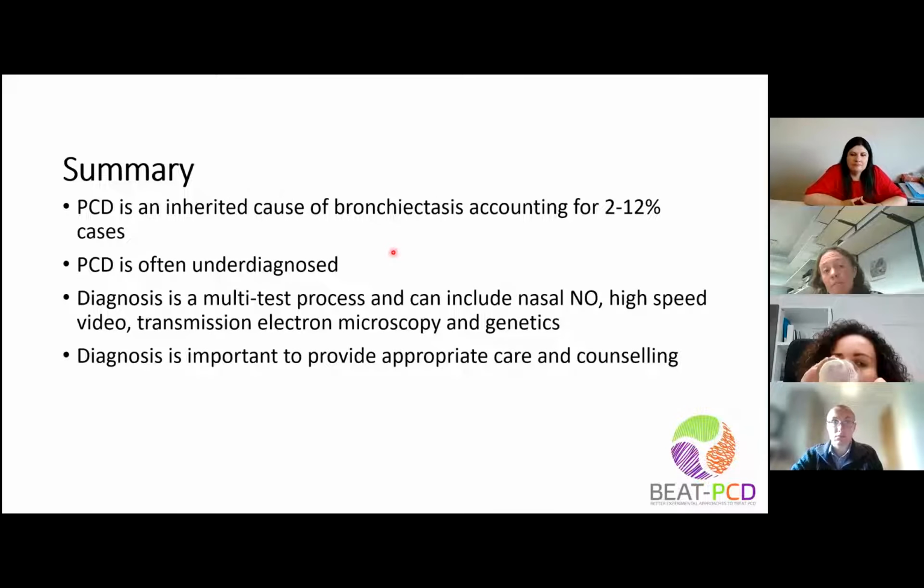So in summary, for my part of the talk, PCD is an inherited cause of bronchiectasis. At the moment, thought to account for about 2 to 12% of cases, often underdiagnosed. Diagnosis is a multi-test process, which can include a number of different tests, but is important in order to provide appropriate care and counselling. And now I'm going to hand over to James to give a more clinical approach to management and to identifying suspicious cases.